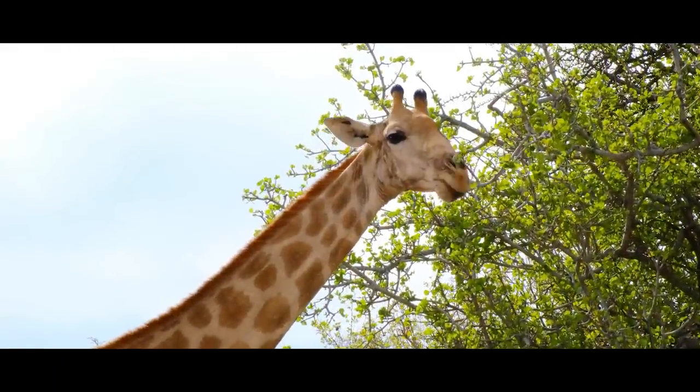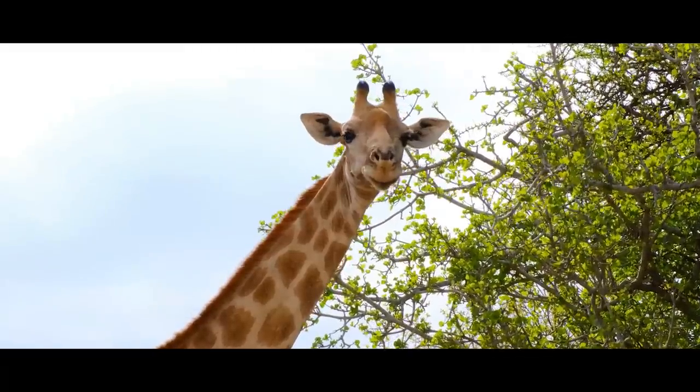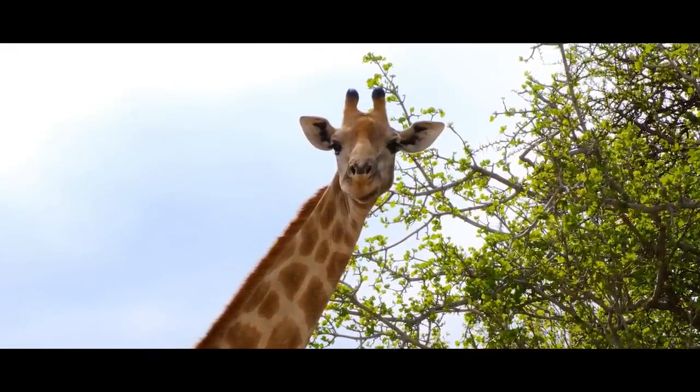Why do giraffes have such long necks? Is it just to eat the canopy where no other animal can? Is it just for sex?